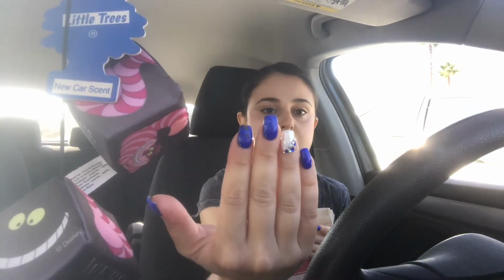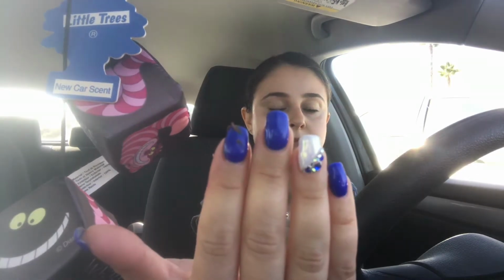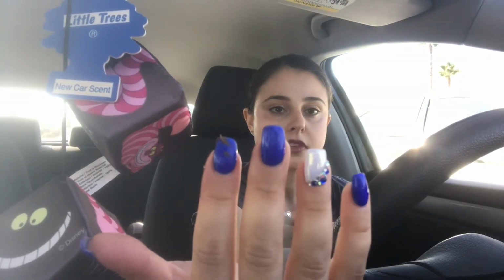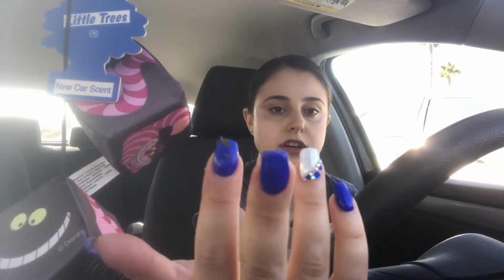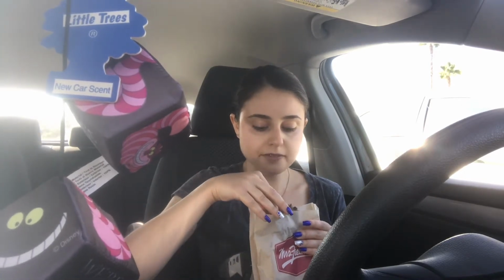I forgot to show you guys, this is what I got for my nails. I got blue and white on, kind of a white pearly color on this finger with some blue rhinestones. I always look at other people for ideas for nails.